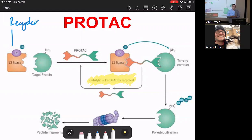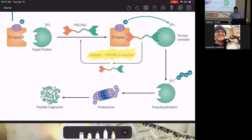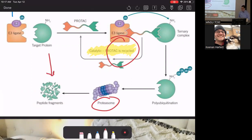So with strength usually comes weakness and vice versa. That's the key thing here, that unlike a typical drug, it does get recycled on its own every time. It's going to keep ubiquitinating, and that's going to send it to what we call the proteasome, which is fancy for just mess up this protein and grind it into bits. And what was once a functional issue gene is now dust. Well, amino acids, but you know.